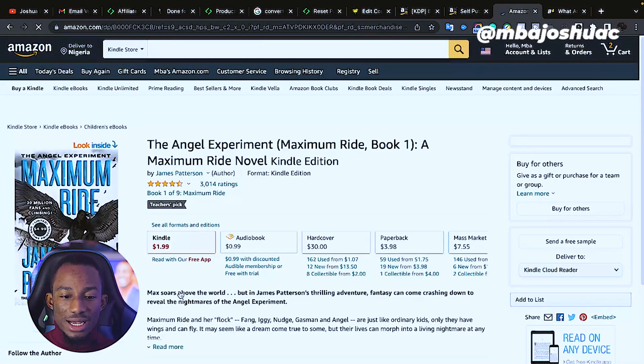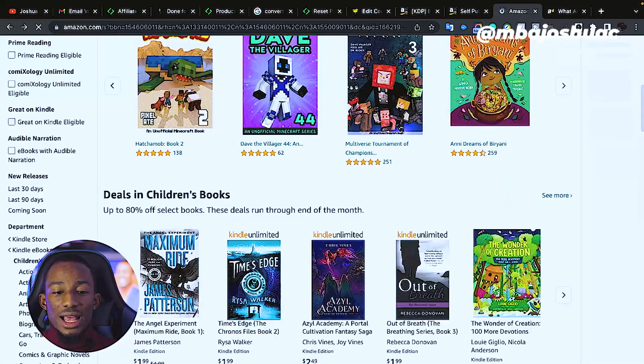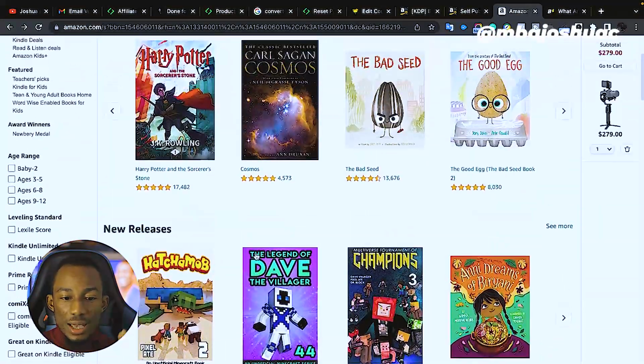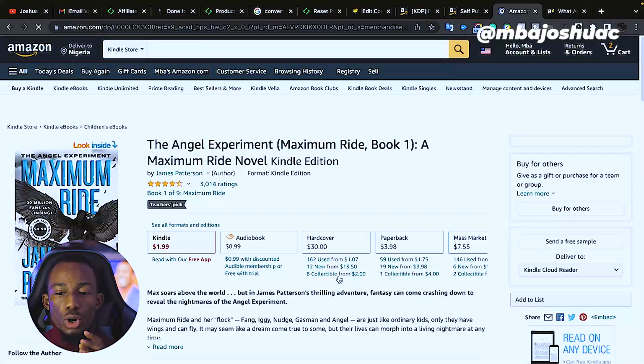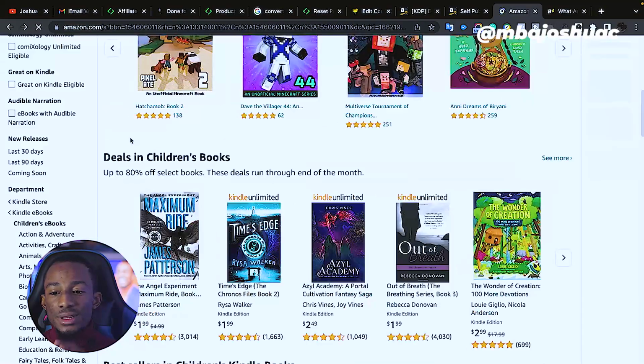I'm going to show you multiple examples. So if you're going to write a book in a particular category, let's say children's book, you want to come here and look for the bestsellers, best-selling products in these categories, and then you begin to look at the title of their book. What are they titling their book? What are they calling their book? Now, that's number one. Now you look at their cover designs. What is it that made their book sell?